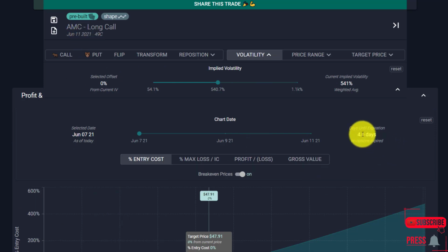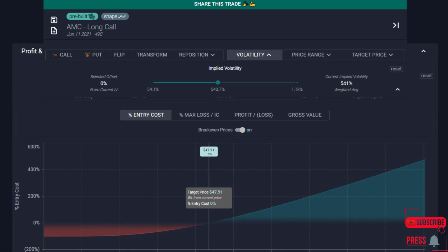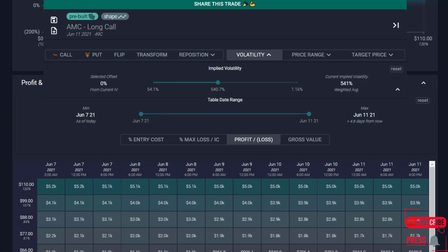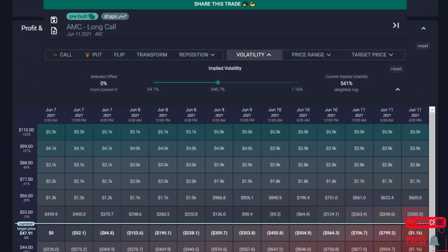So as you can see, this is roughly 4.6 days. By the time you guys see this, it's going to be in the morning. So it'll be about 4 days to turn this around. And profits and loss, if we were able to make any profit from this trade, here are the prices that you will need the stock price to hit in order for you to actually profit from this. So for example, this is our current price, right? Which is the $47.91 at the time of this recording.